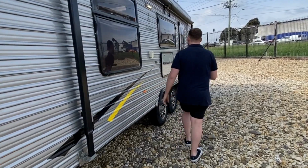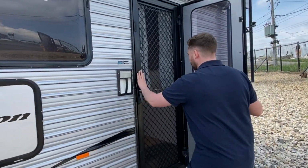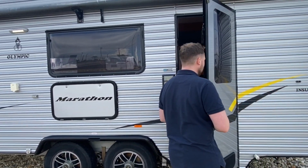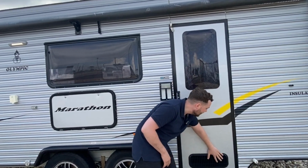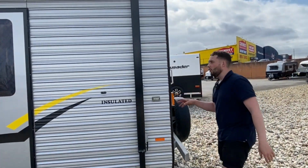Black awning arms for a bit of flair on there. We've got our separating door screens, of course, so we've got that door screen, tri-lock system. This guy just goes back here, but it is that silver and black featured highlights. Door stop, of course. Clearance lights, we've gone right over it. All the lights are in working order.